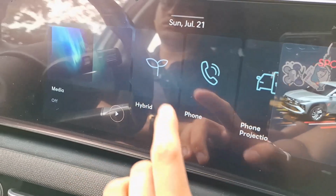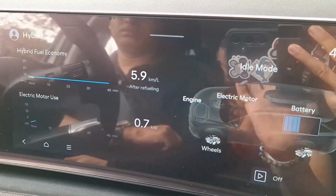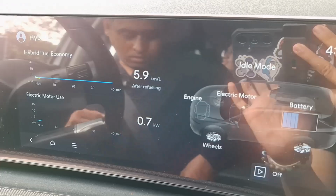Right, and the NVH, I think it's more or less the same as with the gas and diesels, which I did a review of. I did a compare video almost 2 years ago now. Yeah, it's doing its job really, really well. Now, back in the infotainment system, there's a hybrid mode, so you can see how much hybrid fuel you're using and how much you're driving on the electric motor itself.